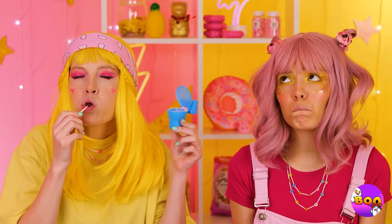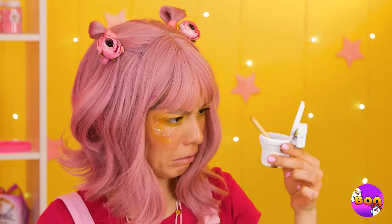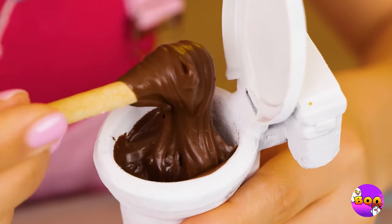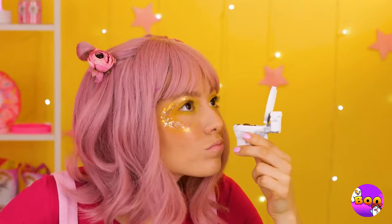Oh, someone wants something. Looks like a cookie and chocolate pudding. Well, let's hope for her sake appearances aren't deceiving. Well, it passes the taste test. What's next?